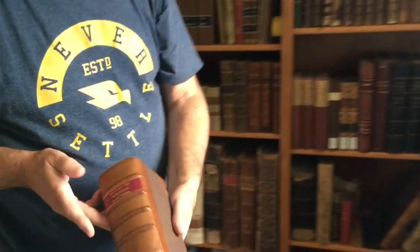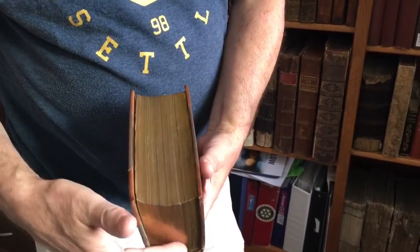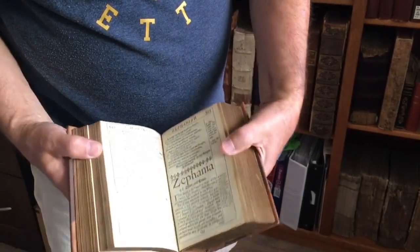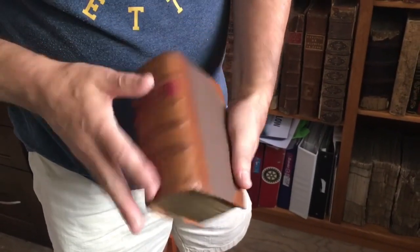Here's one from the 1600s that's got a binding on it. All the page edges have had gold applied to them. Ooh, cool. And although this is an old book, the cover looks pretty new because it's been well taken care of. That's awesome.